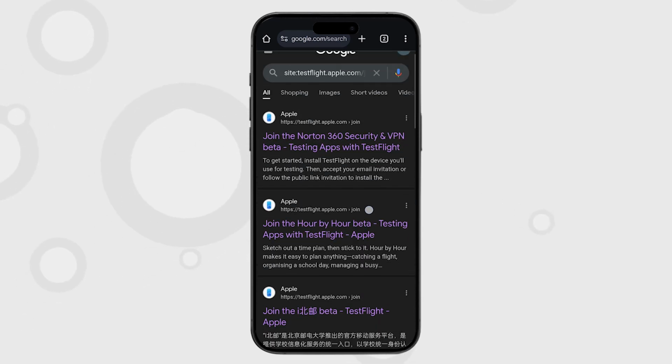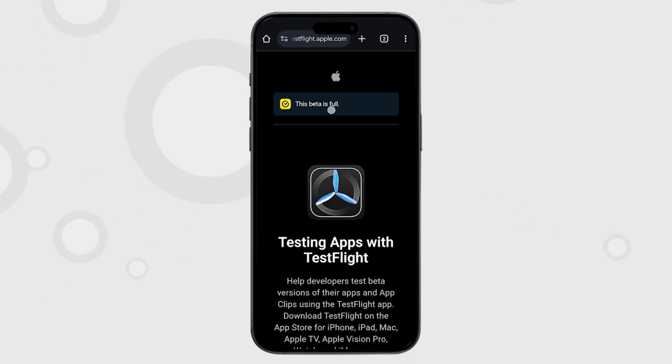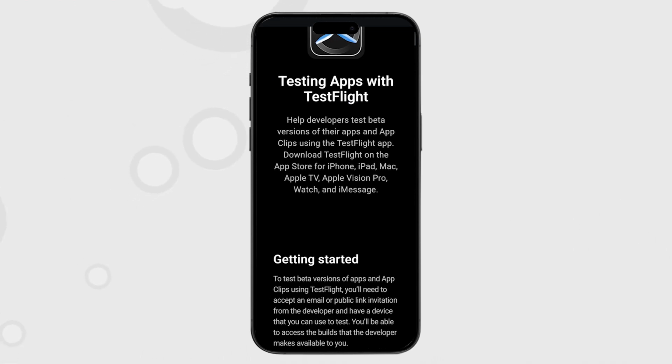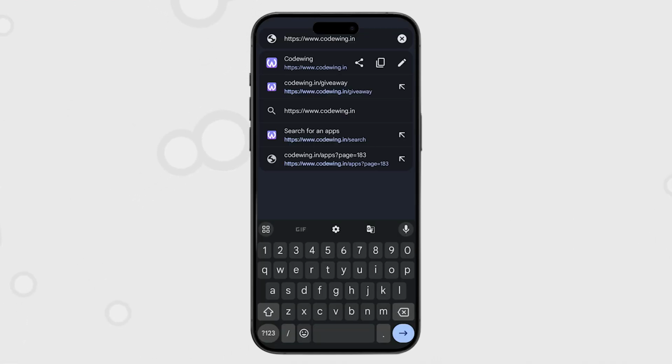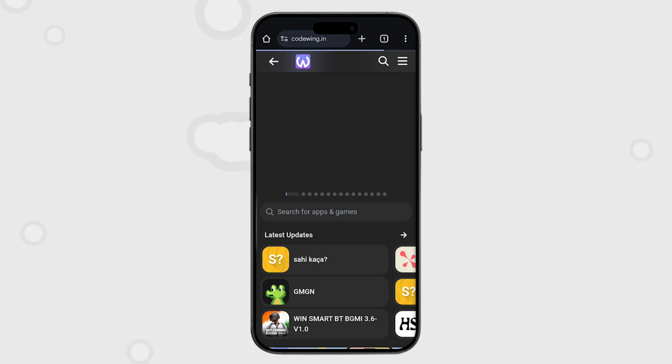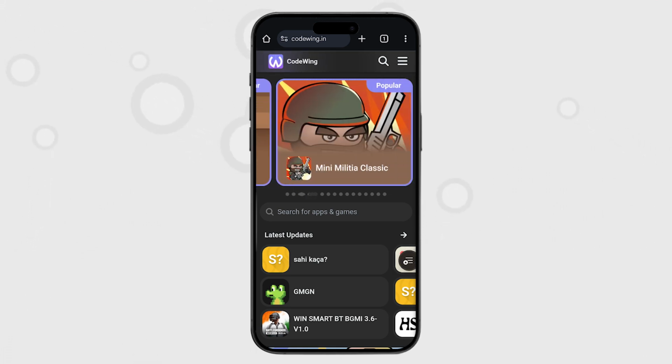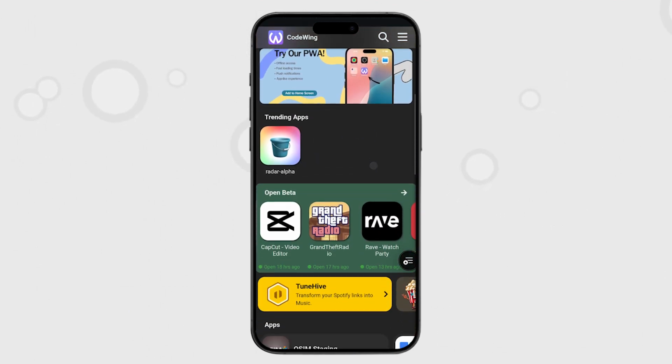Ever spent hours searching for that perfect beta app, only to get hit with the dreaded "beta full" message? Sound familiar? Yeah, we've all been there. But what if I told you there's a better way? Introducing CodeWing, your one-stop solution for beta apps. Say goodbye to endless searching and those frustrating full messages.